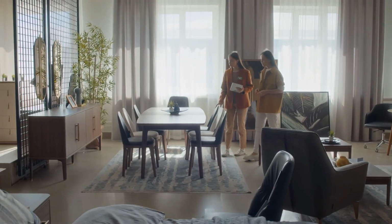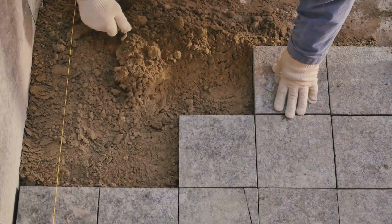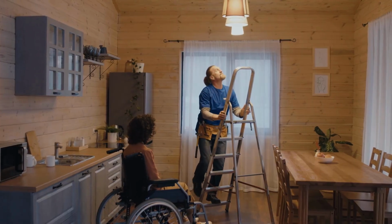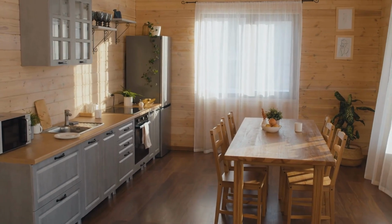For the cosmetic upgrades, what are the cosmetic upgrades? Those can be done with a reputed company, general contractors, and they are way cheaper than the builders. That includes changing flooring, putting in high-end light fixtures, doing any extra cabinets, shelves, anything. Those are all cosmetic upgrades.